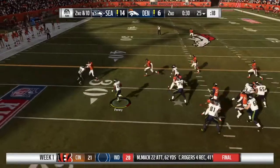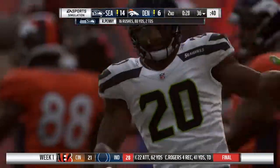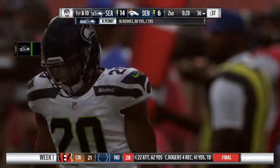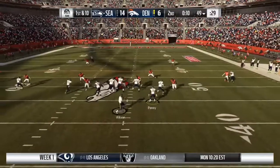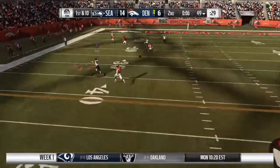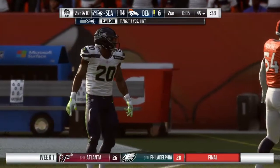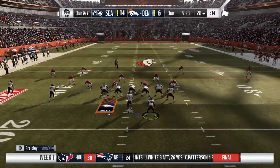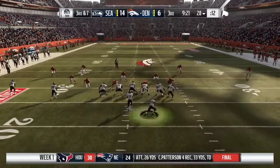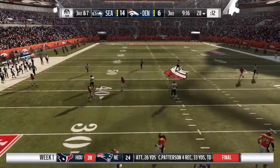They'll run it now out of the gun. Pushing his way through, and he takes us beyond the 35 before going out of bounds. Throwing now, Wilson on first down, and that is incomplete. Stopping the clock with 5 seconds to go. Out of the gun, here's Wilson. It's caught on the left side by Ball.